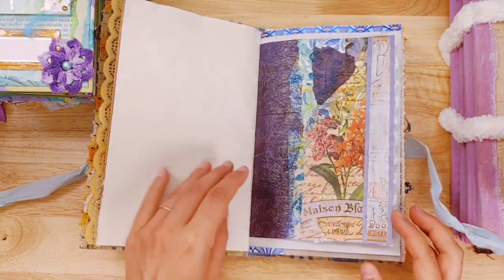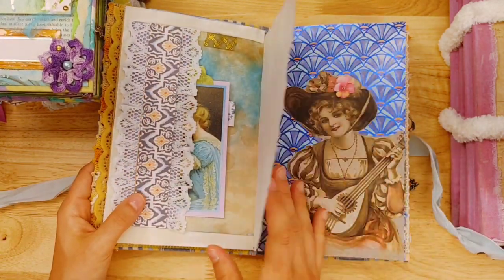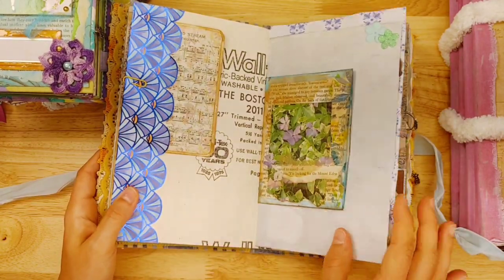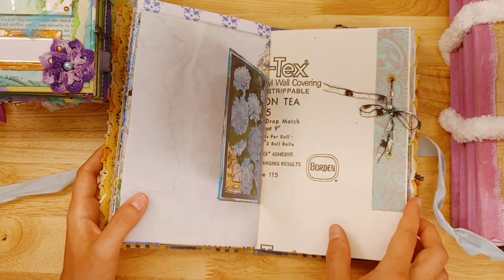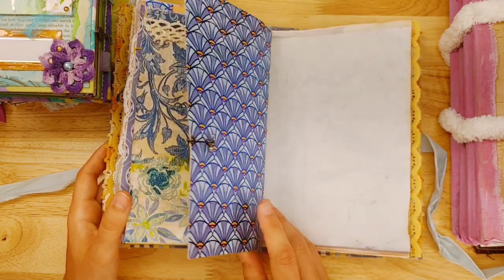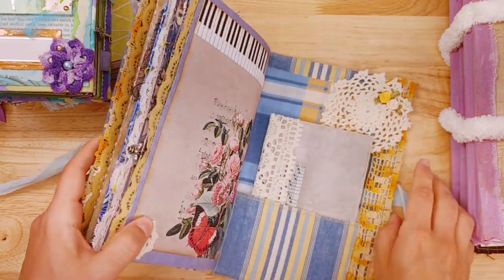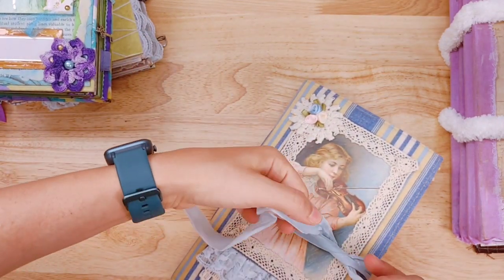Love the blues. That tag comes off the top there. Beautiful. That's from one of the pages from Music Blooms. That's neat. Washable wallpaper. One of the journal cards, Music Blooms in Our Souls. Decoupage. That's cut out from one of the journal pages as well. One of the journal cards. And then she's put a whole bunch in here as well. Beautiful blue paper. How gorgeous, a little booklet in the back. That is so, so pretty. So that's what we have from Sister Simon today.